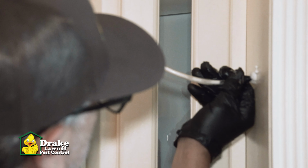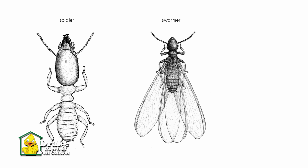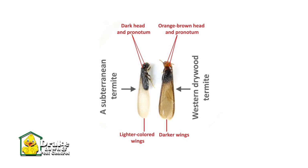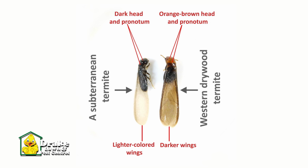Subterranean termites. Next, let's talk about subterranean termites, the most common type in Florida and the ones responsible for the majority of structural damage that we see. Subterranean termite swarmers are about 3/8 of an inch long with dark brown to black bodies and long translucent wings slightly longer than their bodies.